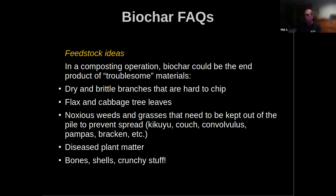And then the next one's a big one, and that's the noxious weeds and grasses. Up north, I'm sure you would all agree that kikuyu is something you don't want to be putting into your compost piles, especially when it's still alive. Down here, we've got a bit of couch, we've got heaps of convolvulus, and we've got a real problem with pampas grass taking over some of the river bottoms and places like that. So all these plant materials make really good feedstocks for biochar, and that way you don't have to worry about rhizomes and seeds and stuff like that getting into your finished product and causing problems for gardeners. So it's kind of a win-win.